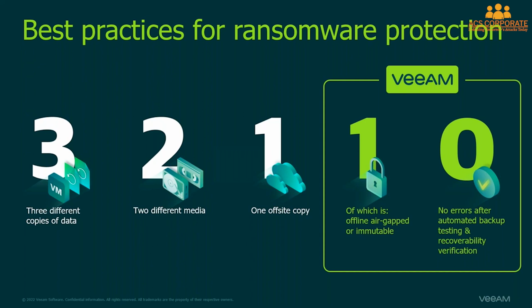3 copies of data, one of which might be the production environment, stored on 2 different types of media, one of which is offsite. Now, Veeam comes and adds another 1 and a 0 to the 3-2-1 rule. One of the offsite copies should be air-gapped, offline, or immutable, and with 0 errors. The 0 errors on my slide here refers to automated backup testing and recoverability verification.